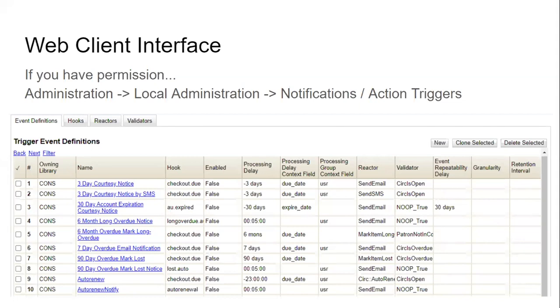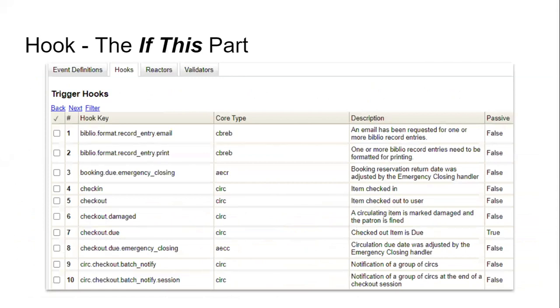So there's tabs across the top. We're looking at the event definitions. The next tab are the hooks, and that's the if this part. What the hooks do is some of them listen to what Evergreen is doing, and if an event happens in Evergreen, like somebody checks out an item, that is a hook, and you could use that to make Evergreen do something based on that checkout. Each hook has what's called a core type, and that's a data source in Evergreen. It's the name of a class in the field mapper or fm_idl.xml file, which we will look at later. There's a description here, which is pretty good to give you an idea of what they do.